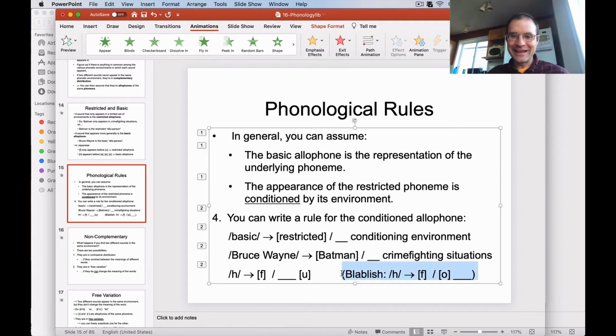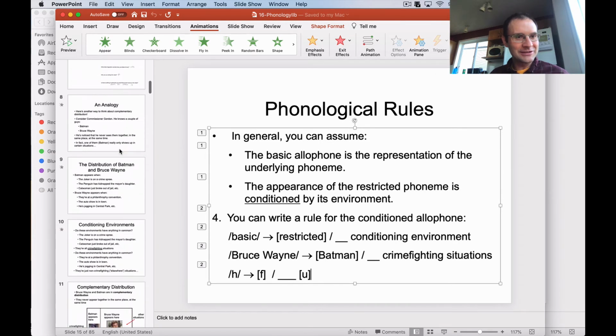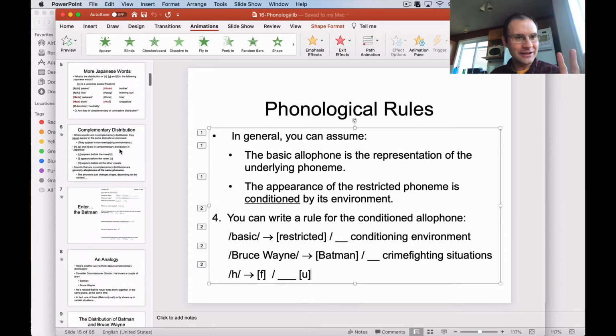I'm going to erase this now, so hopefully you got that, because let's just focus on the Japanese example here. All right, I'm going to put an end to that analogy for now. Actually, I will say one more thing, because as long as we're being silly, we might as well be complete as well.